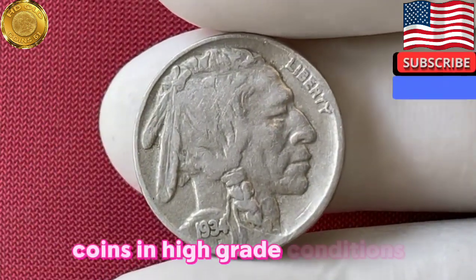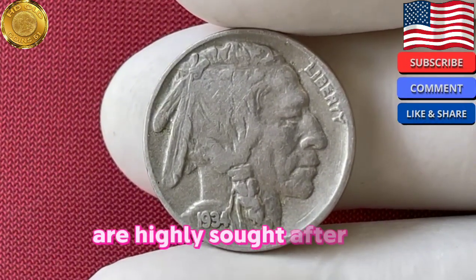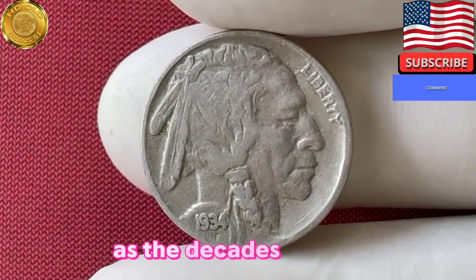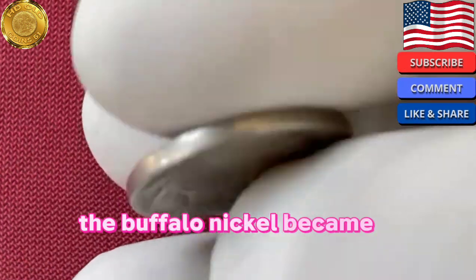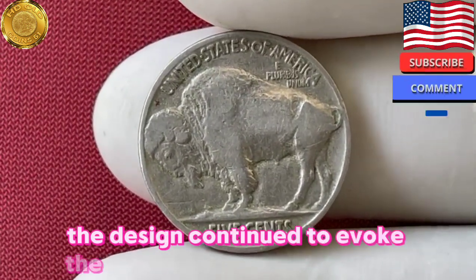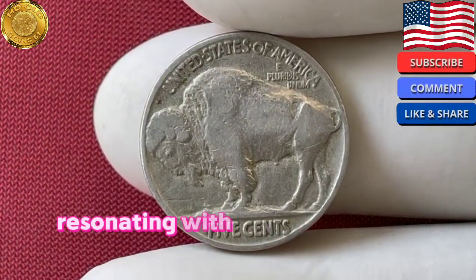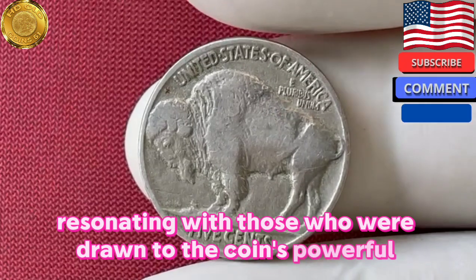Coins in high-grade conditions, especially those that show minimal wear, are highly sought after by collectors. As the decades passed, the Buffalo nickel became a beloved piece of American history. The design continued to evoke the spirit of the American West and Native American culture, resonating with those who were drawn to the coin's powerful imagery.